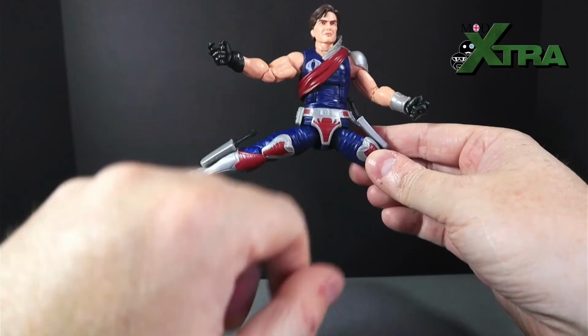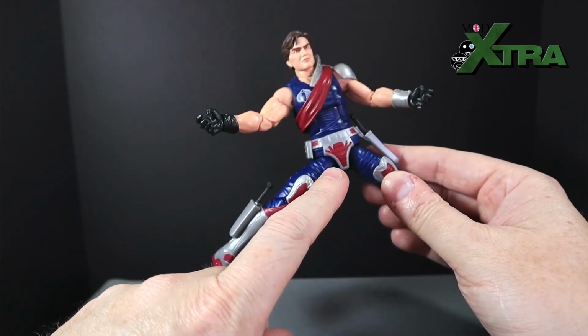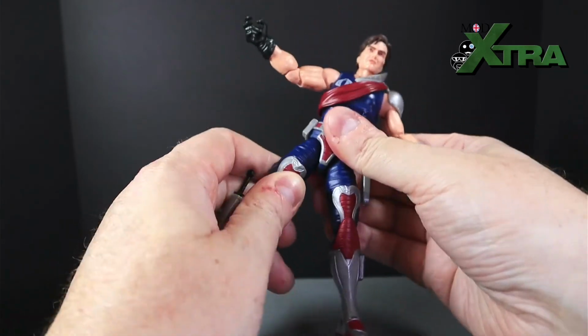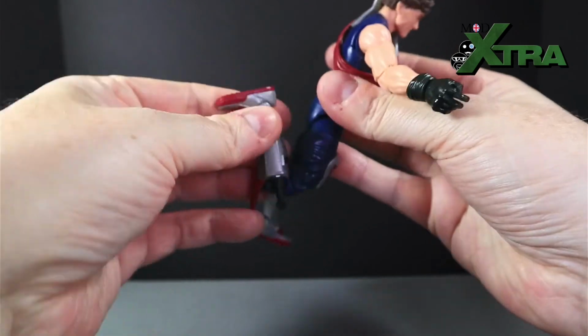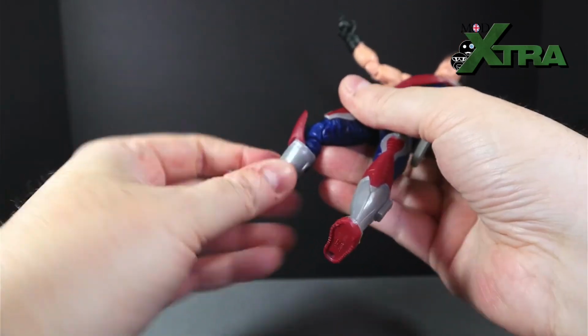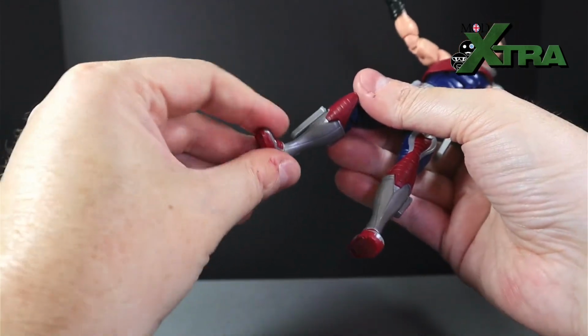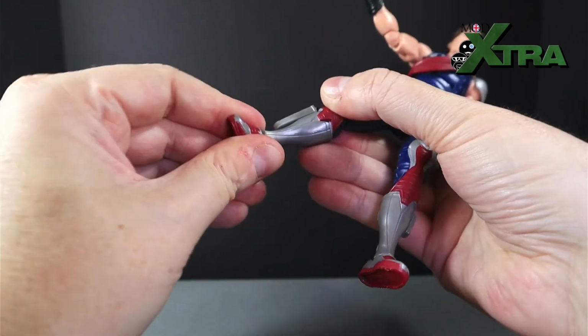Also draws more attention to those serpentine toothed codpiece. But we got a swivel at the top of the thigh there, a nice double knee that goes all the way back. There's a swivel at the top of his boot line here, and then the standard forward and back and side to side rocker that you generally get with their feet as well.